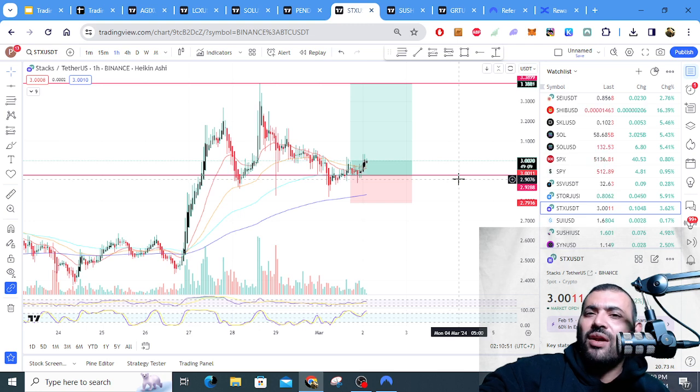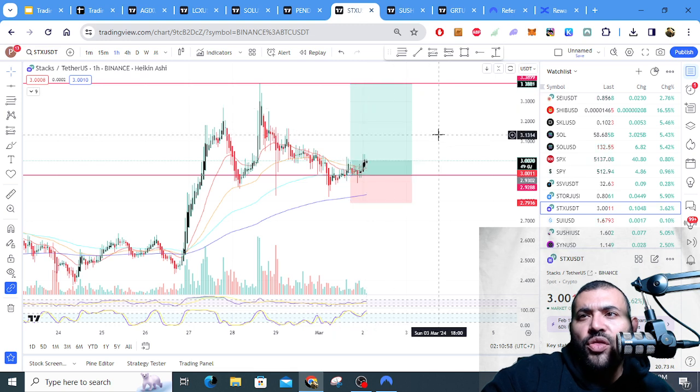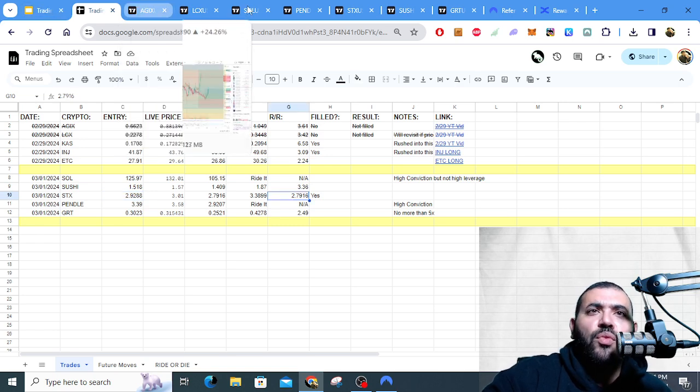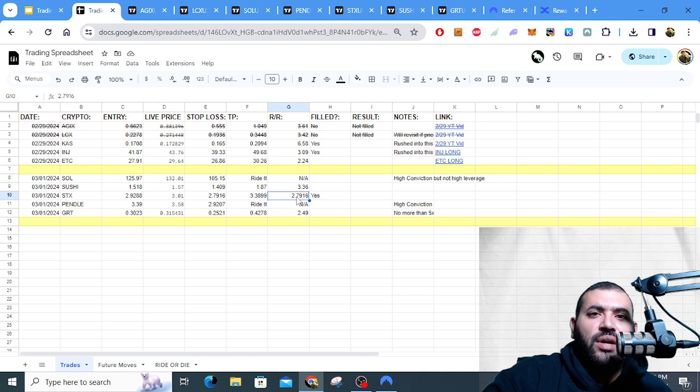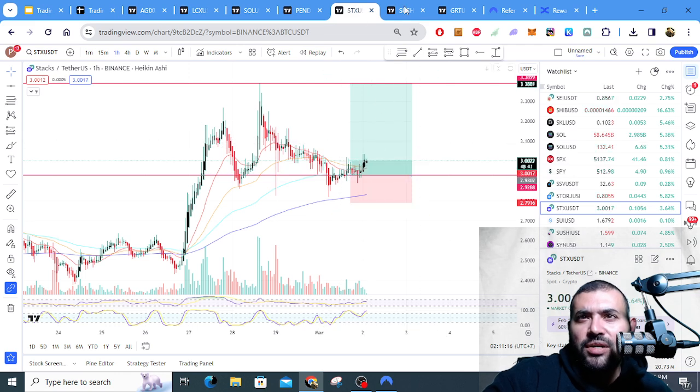If you just want to get in on this, just lower the leverage and be okay with short-term losses. Take profit would be, what is that? $3.38. And so risk to reward for Stacks is 2.79. So you're probably doing more leverage than 2x. If you're doing 3x, that's 9, you could do whatever. You could do very well with Stacks. So I think Stacks is ready for the next leg up.